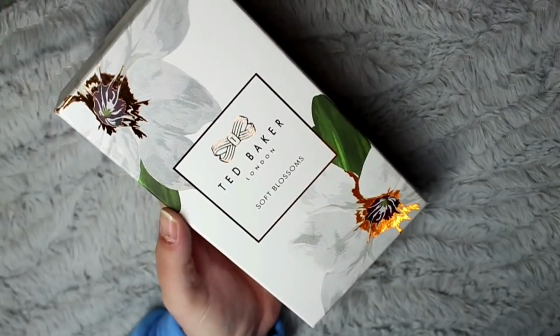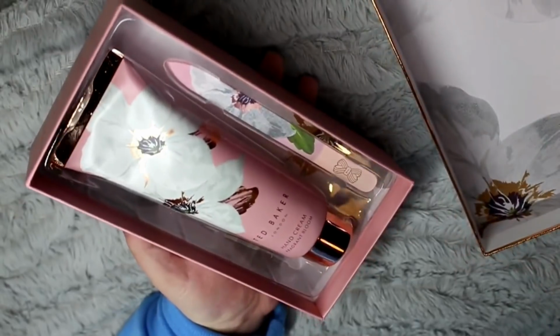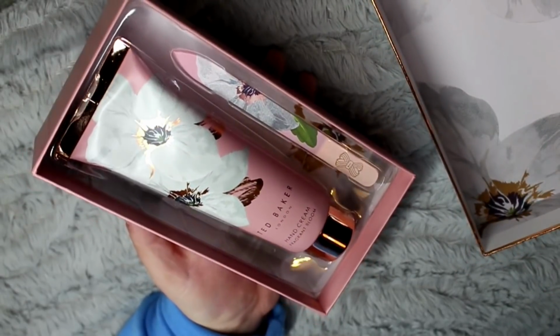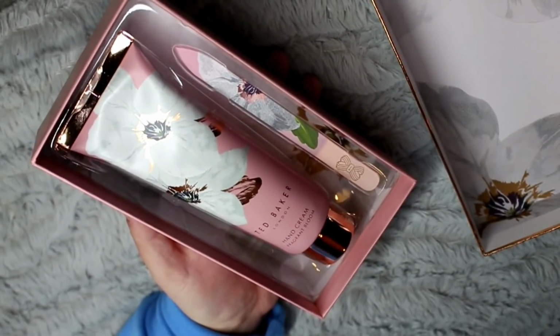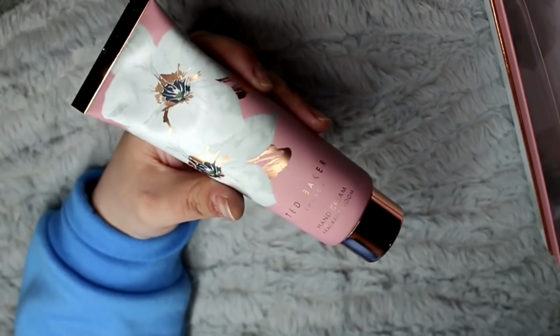And then I also got this Ted Baker set. So this one, I'm not sure where my mum picked it up from, but I do know that Boots and things like that have them. So this is the Ted Baker gift set, and in it you get a hand cream and you also get a really beautiful little glass vial. So this is the hand cream here.